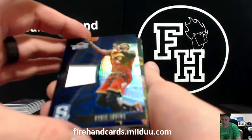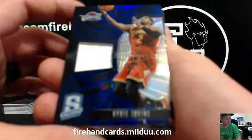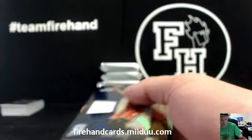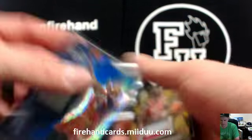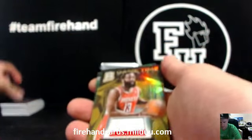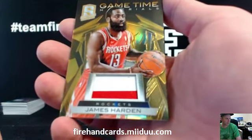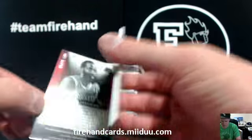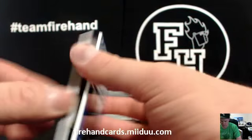Kyrie Irving for the Cavs, and another gold behind it. Kyrie jersey, B-Dubs 480 with Cleveland, numbered 49. And James Harden patch, Game Time Materials, gold for Houston and Trixon, 9 out of 10.